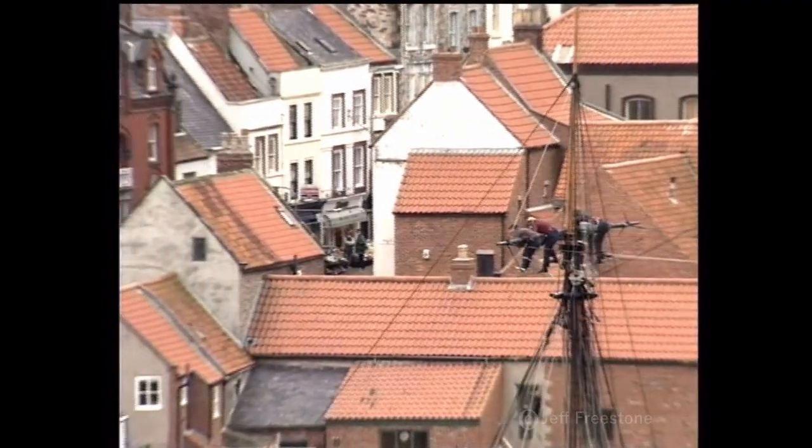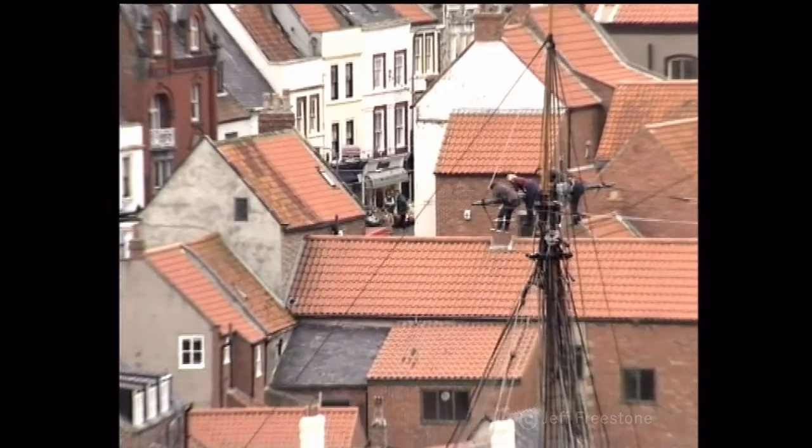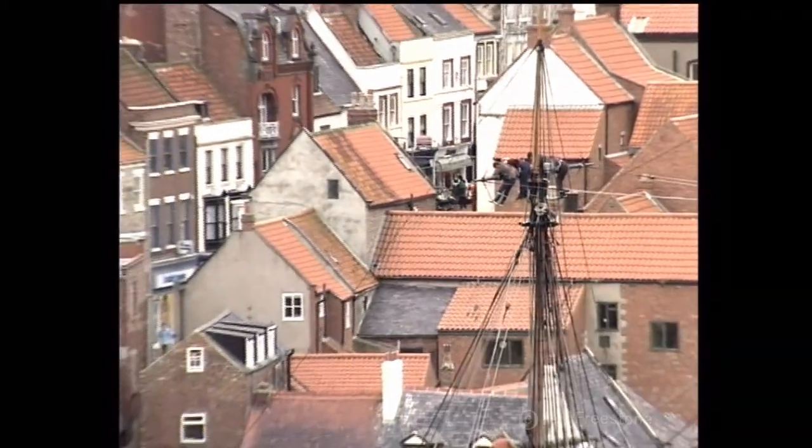As Endeavour slipped in amongst the houses, these men were probably seeing Whitby in a way no one has seen her for over 100 years.